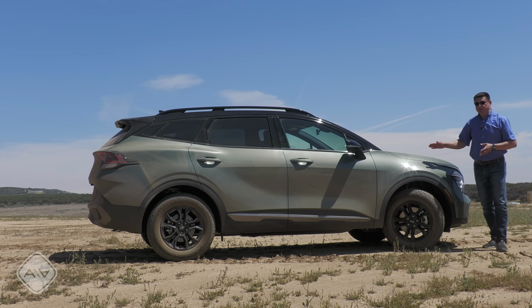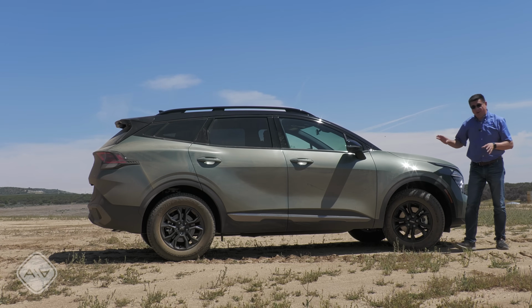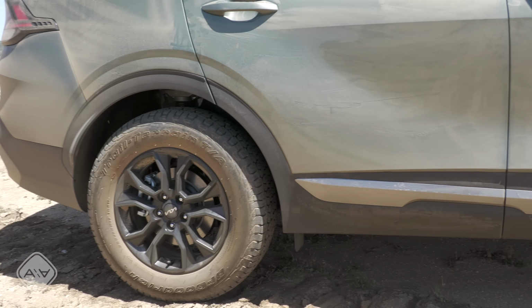So if you've seen a recent Subaru or some Mazdas lately, keep in mind that this is a little bit more discreet. It's hard to tell because this one is so dusty, but it's only about an inch surrounding the wheel wells there and then a small amount down there at the bottom of the vehicle.